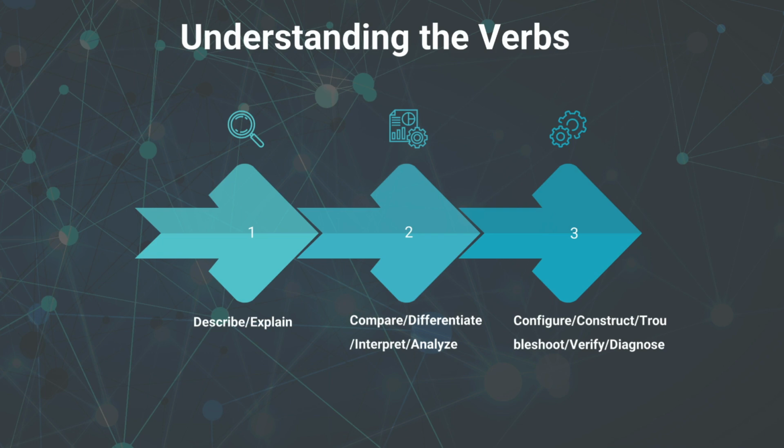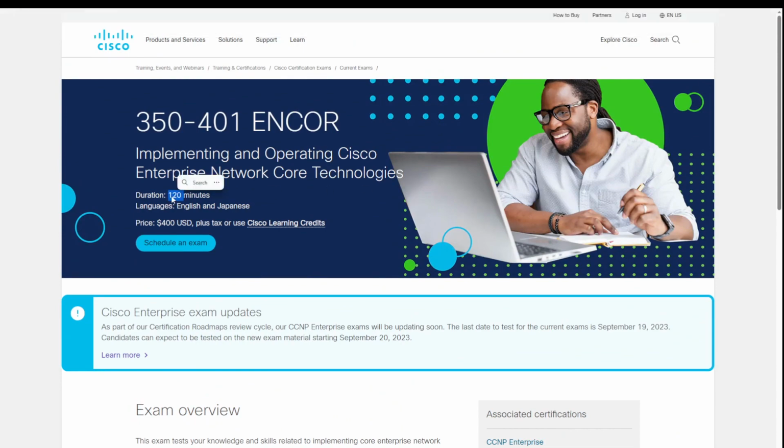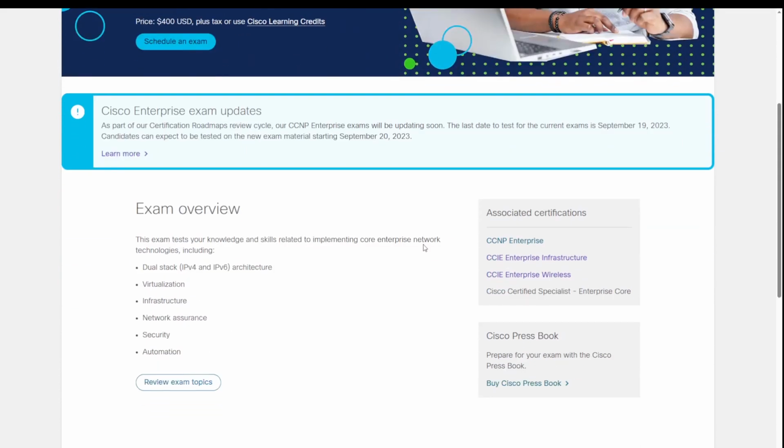The logic is quite simple and intuitive, but it's a good thing to know. Now let's have a look at the ENCOR exam specifically. If we go to the cisco.com page of this exam, you'll have a generic overview of the exam and the materials. You learn that its duration is 120 minutes. It's not stated here, but inside the exam there are around 100 questions, I think a little bit more than 100. It's available in 2 languages for now. And note this banner here: at the moment of this recording, the 1.0 version of the ENCOR exam is being switched with the 1.1 version, starting September 2023.